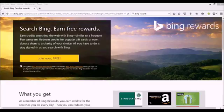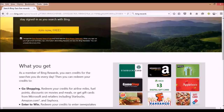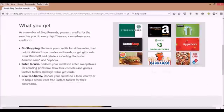The thing is that Bing, or Microsoft, has a version of Bing called Bing Rewards. And for Bing Rewards, you just go to this site. It's bing.com/rewards is really how you get here. And you sign up for it. You just click on this join now for free. And it explains what you get. It says, as a member, you earn credits for the searches you do every day.